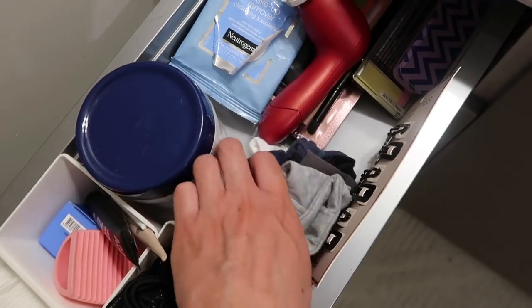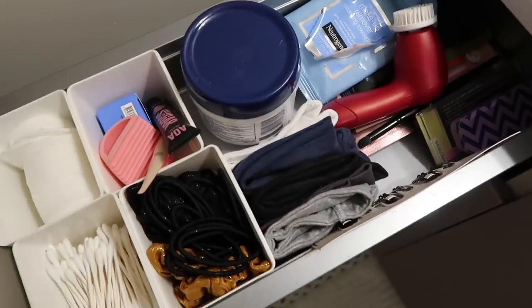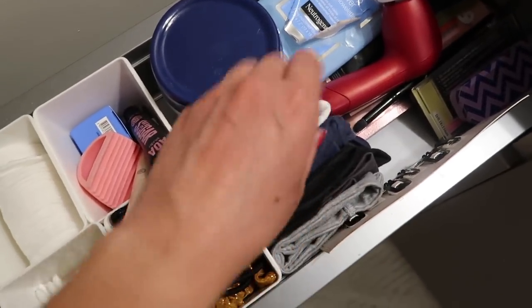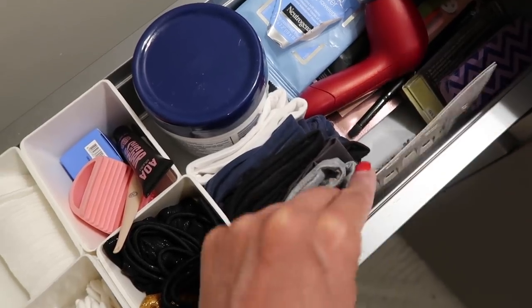And then these are all my little hair things. These are my hair bands. Oh, I kind of like it better like that, so I can see all of the different colors I have. Yeah, these are my hair bands. These are some clips I bought, but I have never used before, just in case I ever need them.